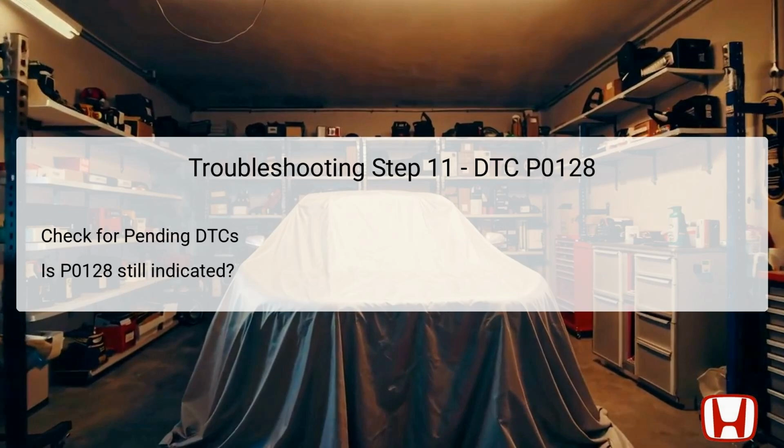A pending DTC indicates that a fault exists, but it hasn't been logged as a confirmed issue yet. If DTC P0128 is indicated once again, it signifies that the cooling system still has unresolved issues which must be investigated further. Alternatively, if P0128 does not appear, you will move to the final diagnostic step to confirm the current operational status of the cooling system.